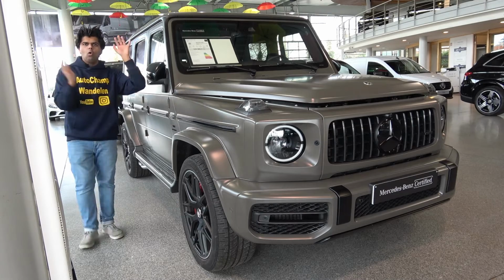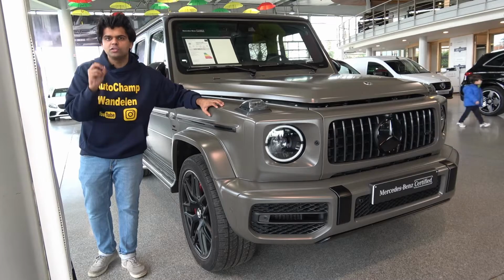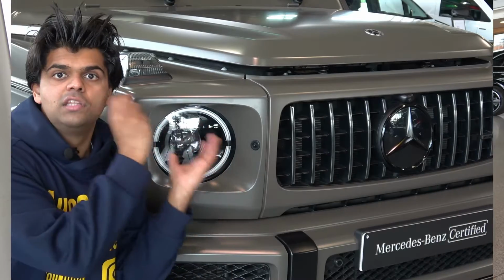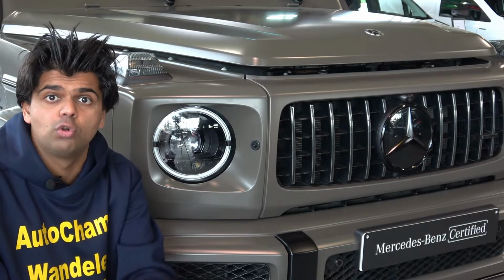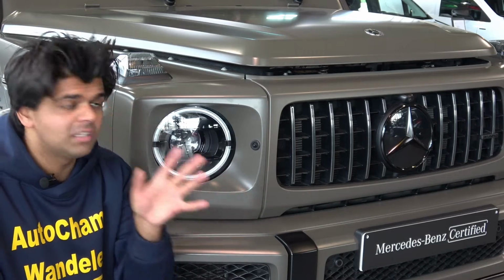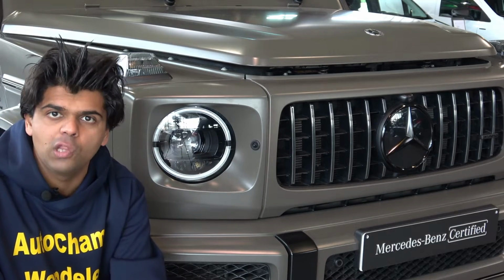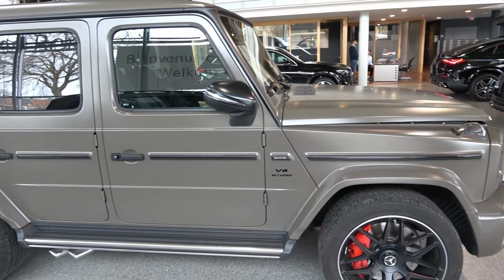Hello everyone, over here is the Mercedes G-Class, also famously known as the Mercedes G-Wagon. This Mercedes G-Class is a film star compared to its competitors like the Range Rover, the Bentley Bentayga and the Rolls-Royce Cullinan, and the reason being that it has always starred in Hollywood movies. Hollywood just seems to love having a G-Wagon in their film.